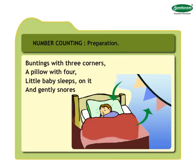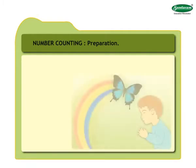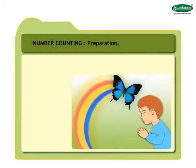Repeat after me. Here we counted the numbers 3 and 4. Next, this is how the song goes.